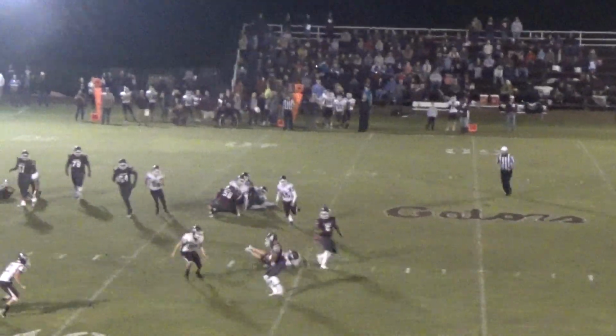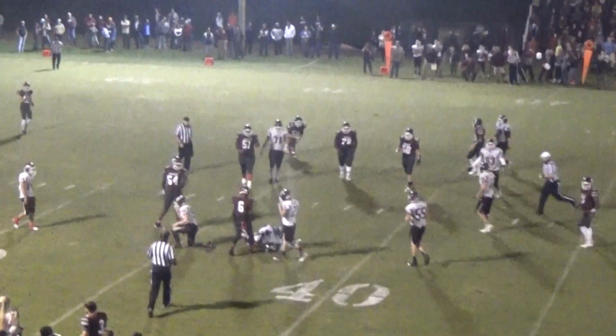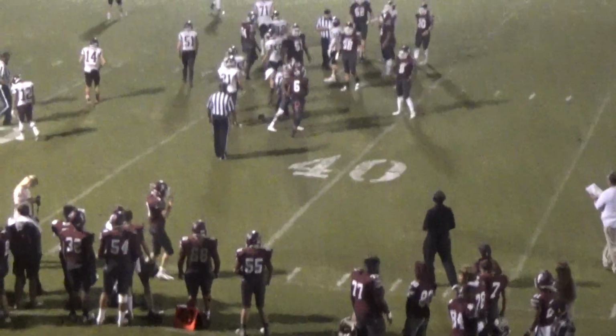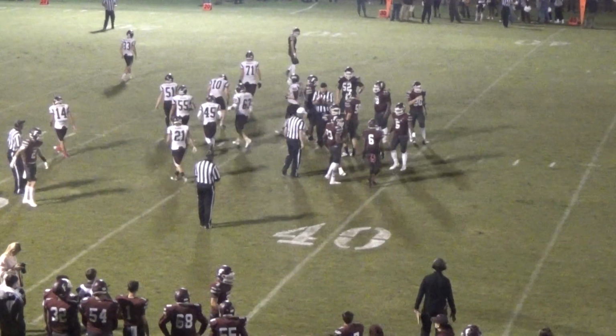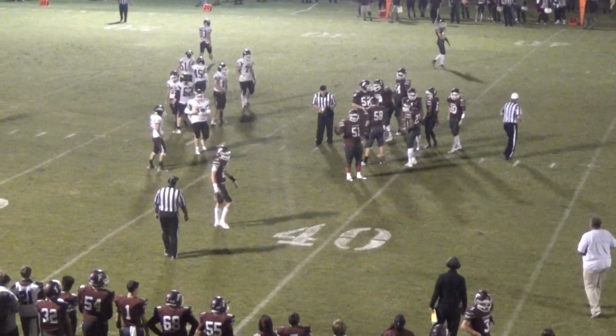Kyron Beatty pitches back to number 23, Don Willis. Made hard running, made something out of nothing there. The Lions had it well played. He's going to get across the 40 down to about the 38, maybe 37-yard line. Number 45 there defensively for the Lions, Hunter Davis.